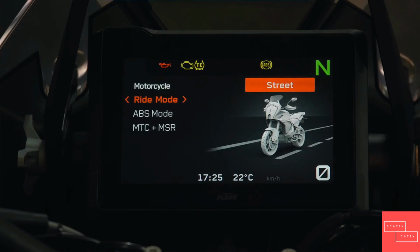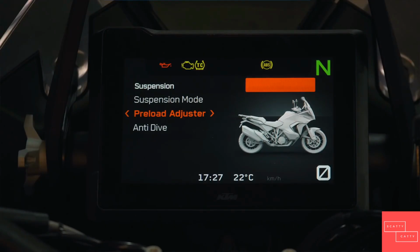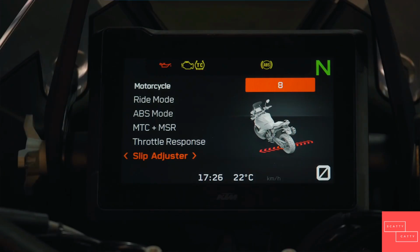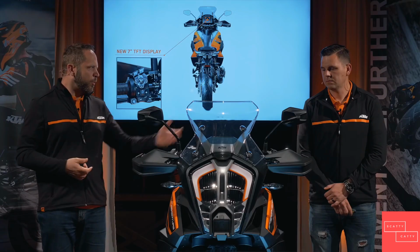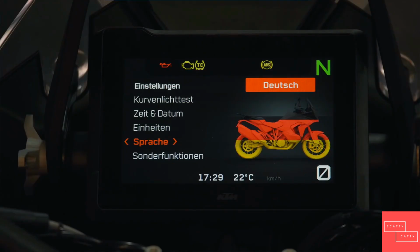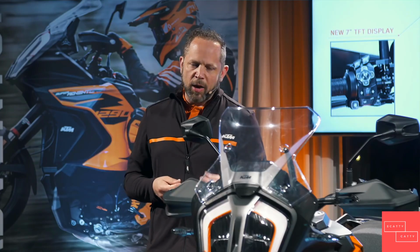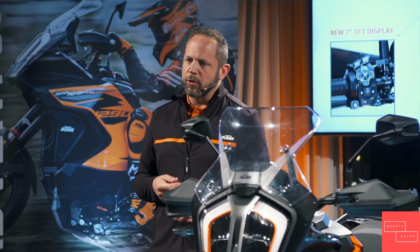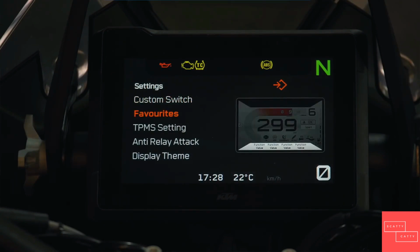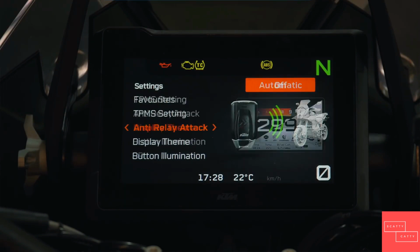And we came up with a lot of visuals. On the suspension, if you adjust the preload on the bike, you see an image of a motorcycle that moves up and down. You see a wheel spinning when you adjust the traction control. Your favorite is when you set the language of the bike, you see the flag of the country where the language is spoken. And all these things really help to very quickly see what you're doing. Someone told me that he said, if you switch the menu to Arabic, I would still understand it. It's that simple to understand.